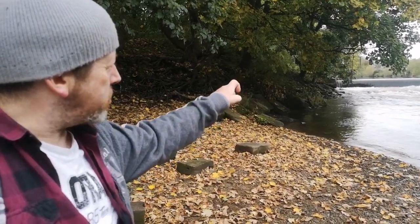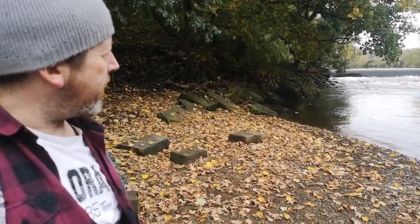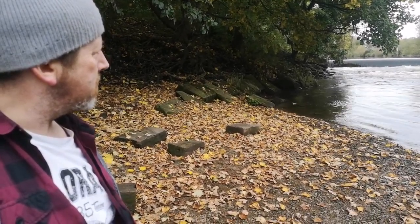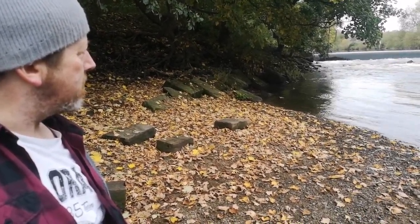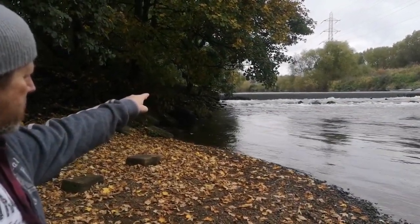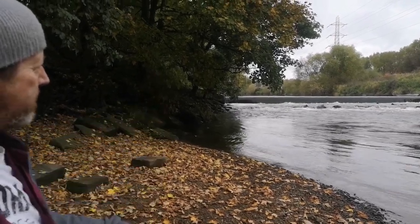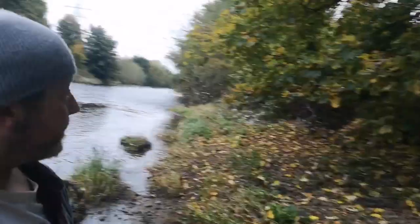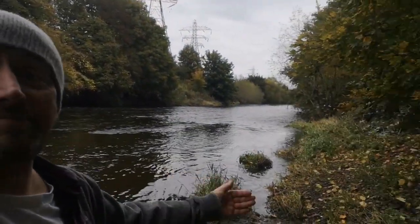Actually, I think I can see fish dropping down it, which is really weird. Pretty certain I just saw fish over there fall down it. Don't surprise me. Anyway, the River Aire.